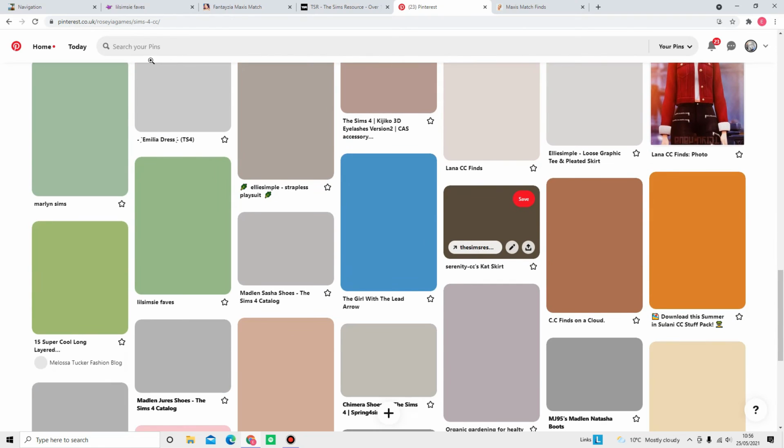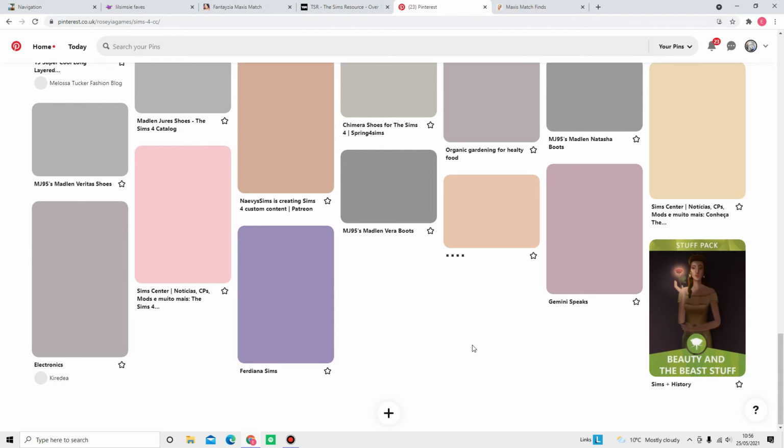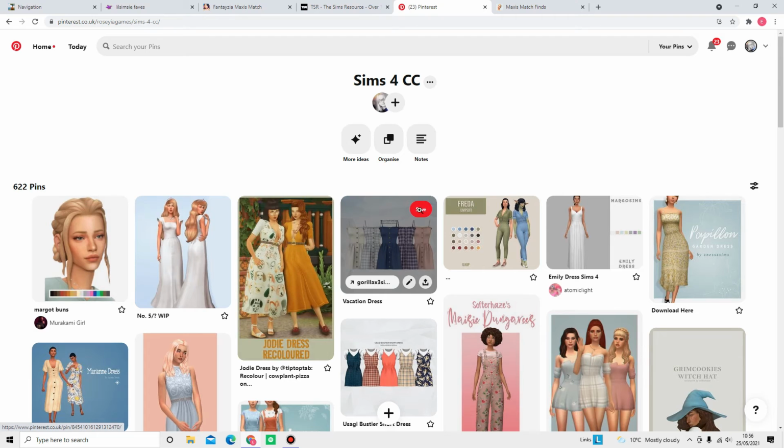You can be specific and put in something like Sims 4 Maxis Match hair, if you want to. But yeah, there's a lot on here. I totally recommend it if you want to go through. I honestly could save pins for days on my board.